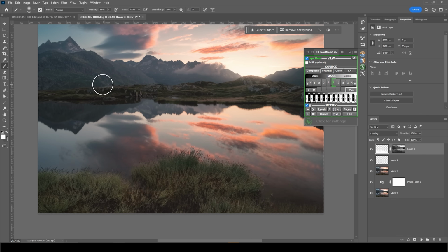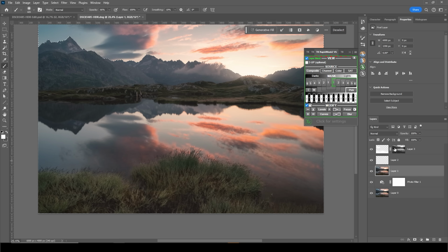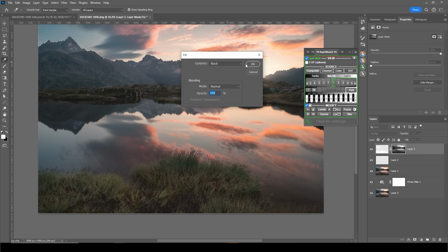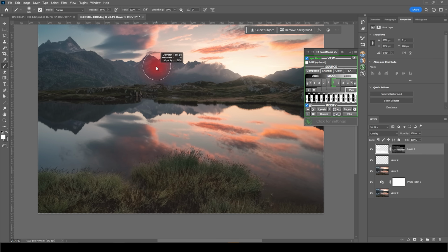And maybe some of these mountains in the back as well. I just don't want to affect the sky. In fact, I actually want to select our base image layer, go to Select and choose Sky. And with that selection, I'm going back to our luminosity mask layer mask, then hit Shift F5 and choose black. This way we are making sure the sky is taken out of this dodging layer. And this way we can safely brush over the mountains without making the skies brighter.